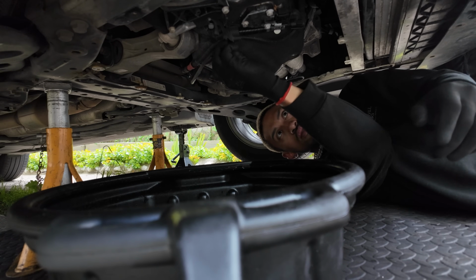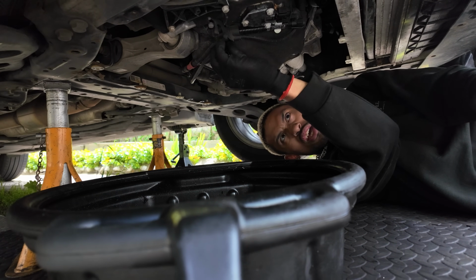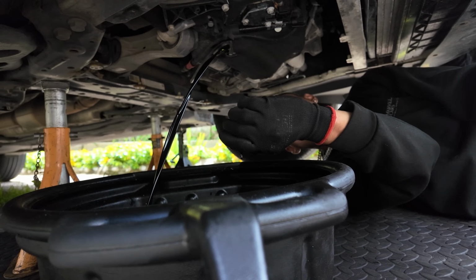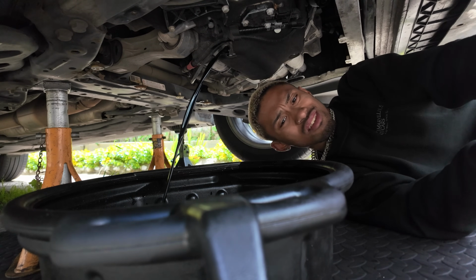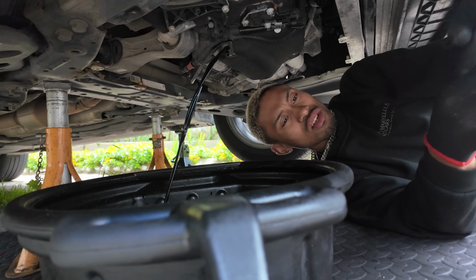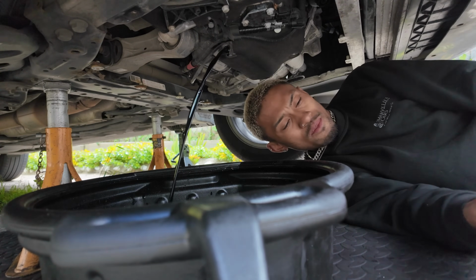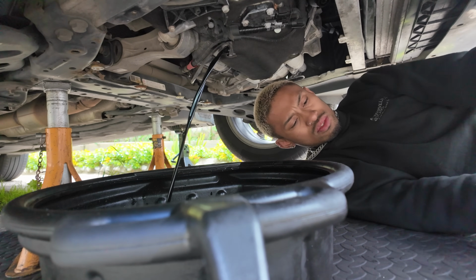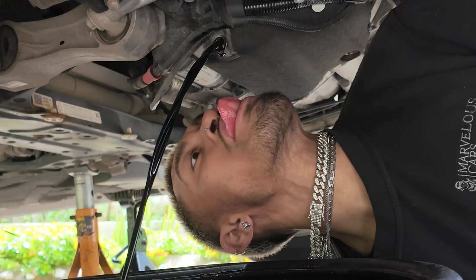Oh, the oil is hot, guys. Is it running like water now? It's not out yet. Ow, ow, ow. 1, 2, 3. Oh, I made a mistake, guys. I'm wearing cloth gloves. Huge mistake. Oh, nice and runny, like water. Yeah, that's how it should be.